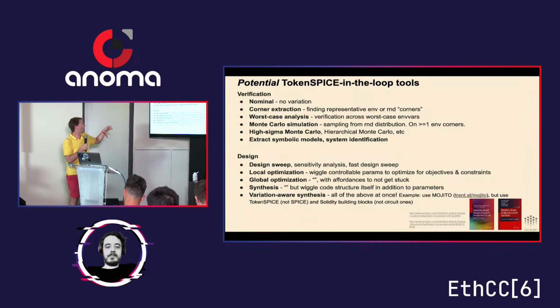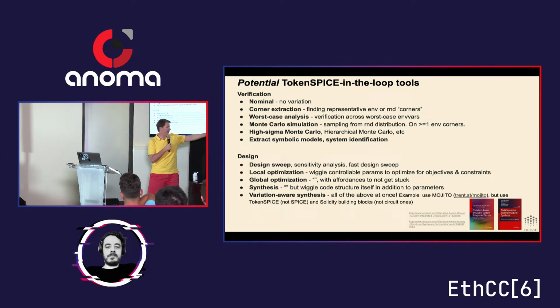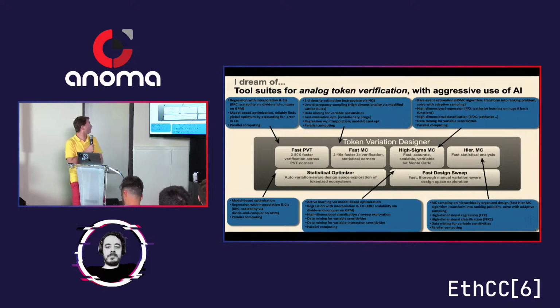And once again, I've talked before about the analog CAD tools. It's the same thing here for TokenSPICE in the loop: verification, everything from nominal to fancier stuff, and design as well. And by the way, I did write a textbook on this for Circuitland that you can go and buy. It's $100 on Amazon. I get exactly $1 in royalties, which they ship me every 10 years. So I'm not going to make money off of it, but if you want full recipes of all the algorithms, this book, Variation-Aware Design of Custom Integrated Circuits, is kind of the reference or a starting point.